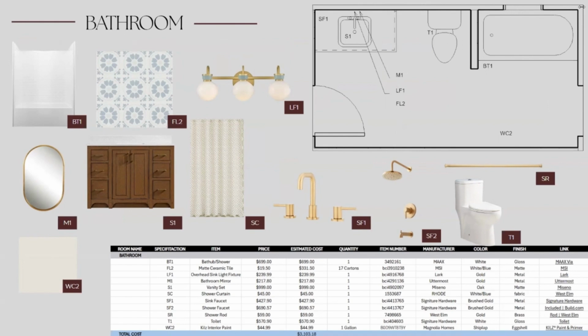I decided that this would be the best for the client in case there are multiple kiddos getting in the bath after a pool day or after being outside, or if you have a kiddo that needs you in the bath with them, there's plenty of space for that. For the flooring, I did use the matte ceramic tile that was required in the bathroom. I just used a baby blue tile.